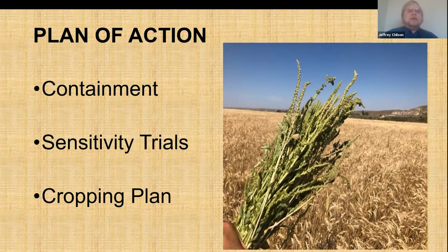Now, we have two cropping options that we have offered to the farmer. The first one would be to plant a forage variety small grain and harvest it early. So we're talking mid-June, just after those seedlings begin to emerge from the soil. And so we would treat it, plant this forage variety, then harvest the forage variety early, bale, and then treat the field again. And hopefully that would get rid of most of the plants or control the number of plants.